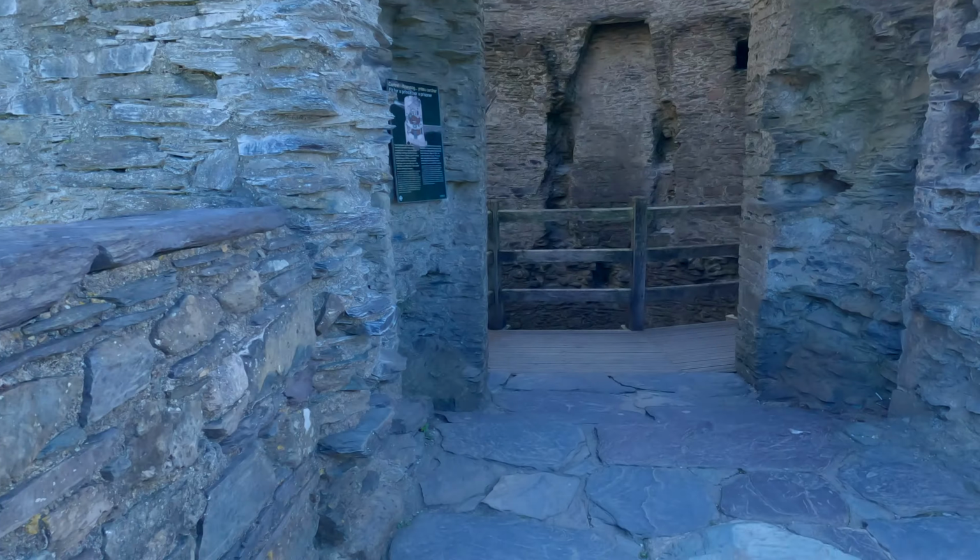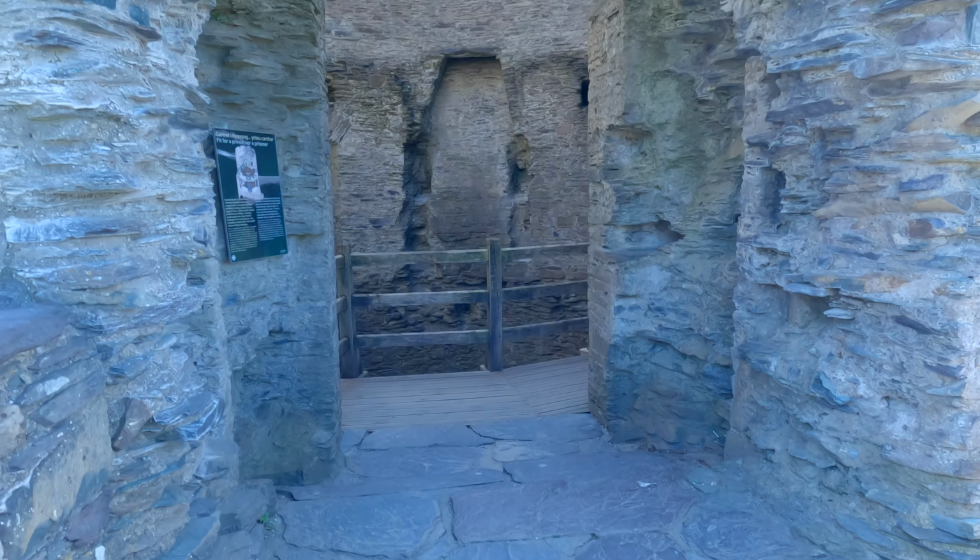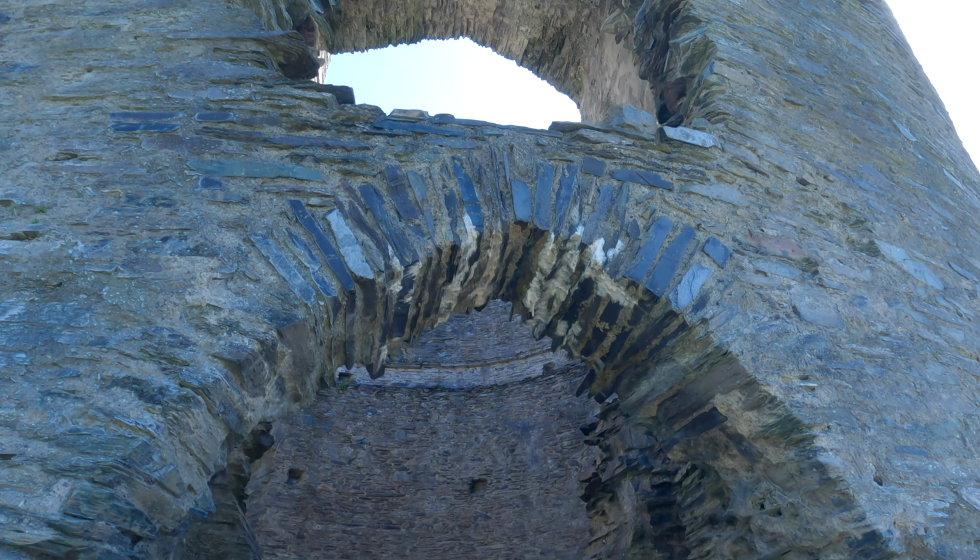By 1284, when Edward I overtook and seized the castle, he stole most of the timber, with which he built his new castle in Caernarfon.